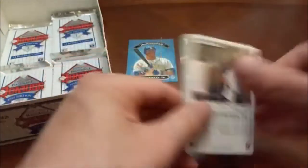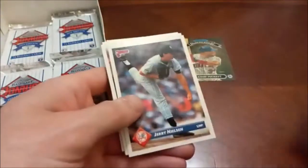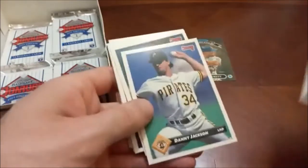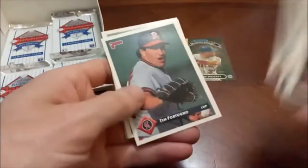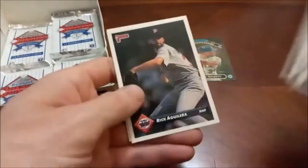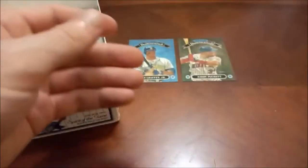If you've stuck with us for the duration, thank you very much. Pat Mahomes again there. Had that Frank Thomas on the back, so we have another Big Hurt, or Frank Hurt, as I almost said earlier. Kevin Napier, Rick Aguilera, and there is our second Frank Thomas.